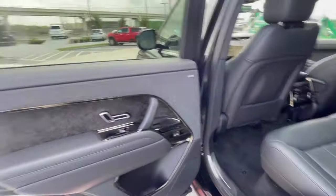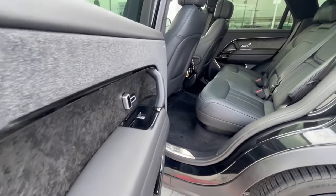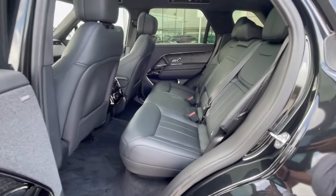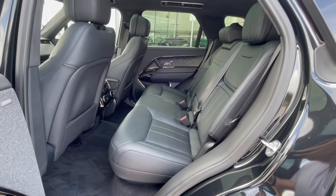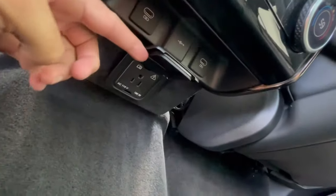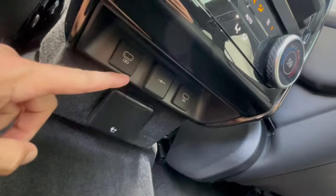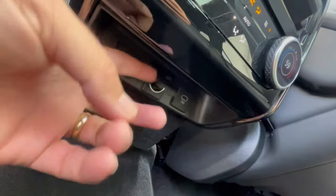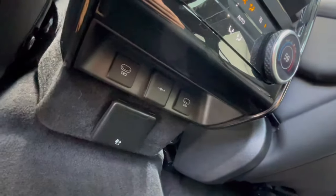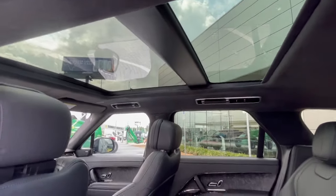All right, here's the back seat. So you got more of the carbon fiber on the doors. And it is power, so I can actually sit these seats up a little more upright, rolling them backwards. And you also have a full, proper charger for your laptop computer, and then some USB-Cs and a circle charger right there. And you can see the big panoramic roof right there.